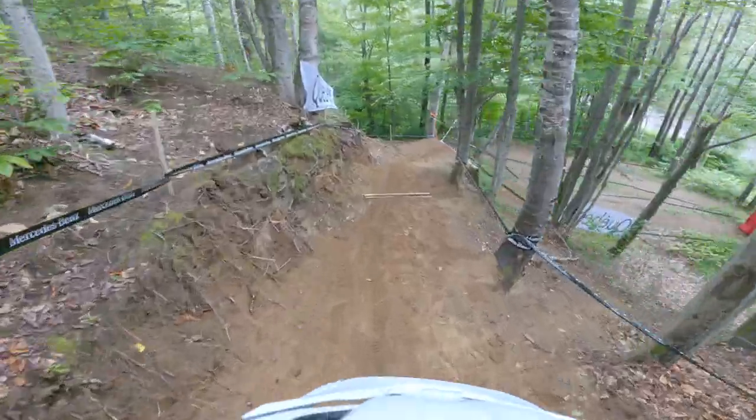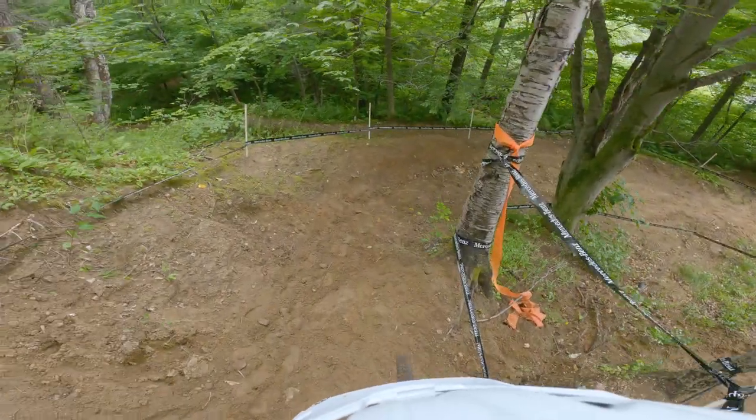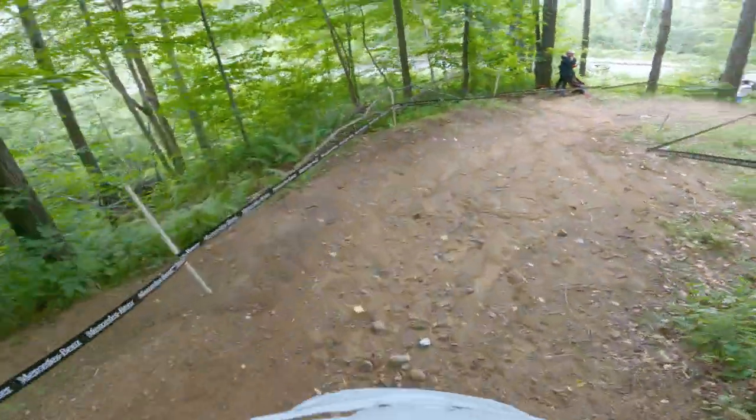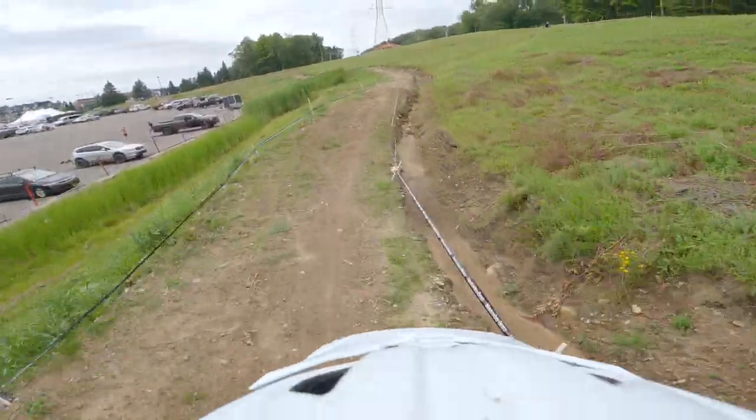Into this A line. If you take this A line, you're gonna drop in on that with some speed, or you come around on this B line. All right, you get to the top of this brutal climb, and there's some fun stuff.